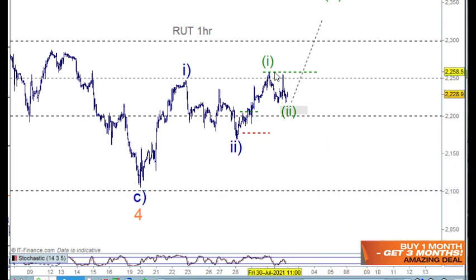So taking out that top there would confirm that we've moved past this as an A and a B and a C. So that's just looking at the other side of the coin. So all good at that point. So look for that. That's what you want at that point.